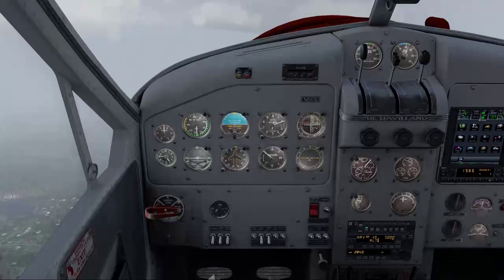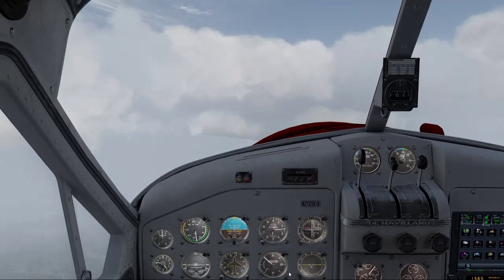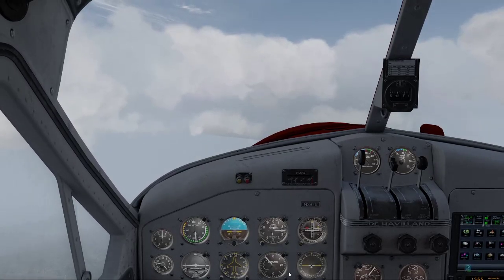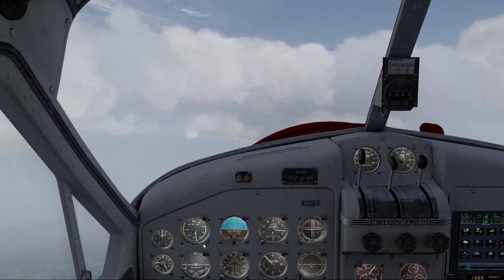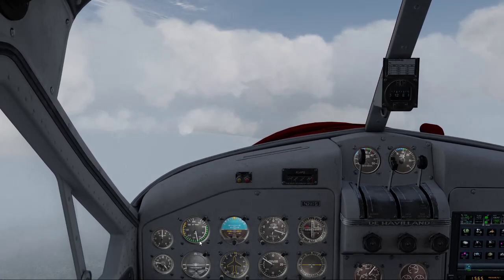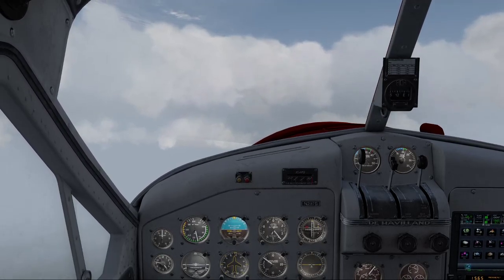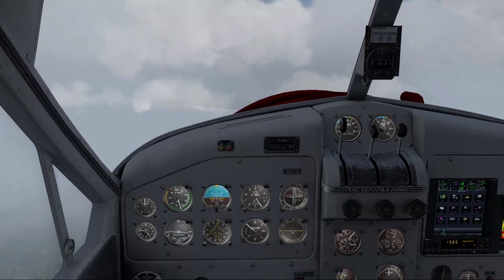Kilo Tango, contact Boston Center 134.7. About 3 minutes. But here's the hard part: my speed has changed. So now I'm at 110. 323 Kilo Tango, contact Boston Center 134.7. 134.7, 323 Kilo Tango. Good night.